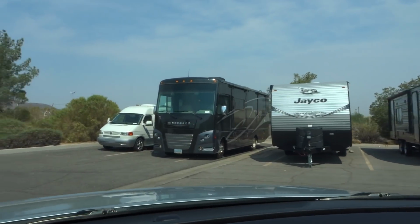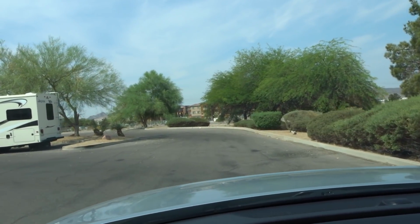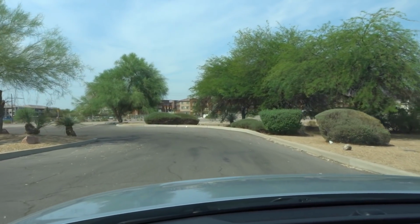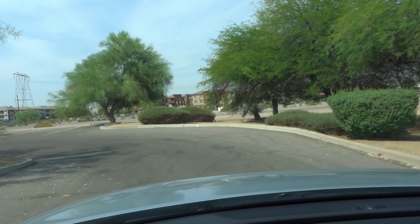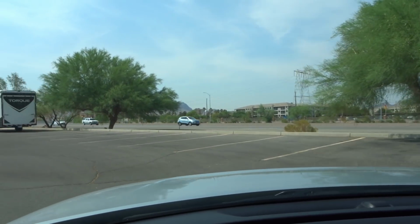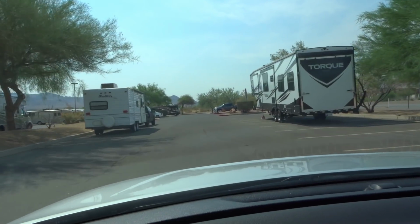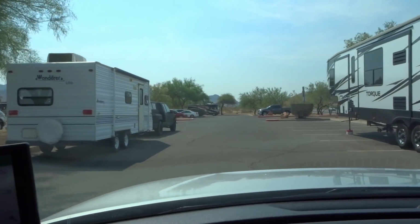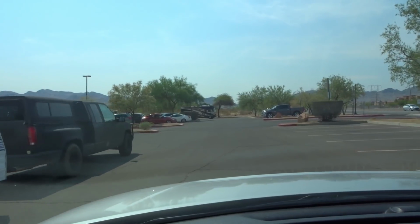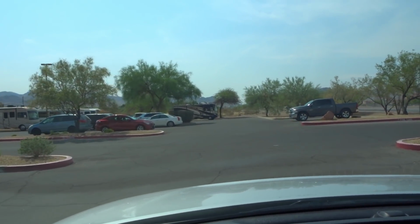I've never had mine worked on here. The reason is my chassis is a Workhorse chassis, and Camping World will not work on a Workhorse chassis. They're not authorized, so they just say, nope, won't work on your rig. So I go to Finley RV. They do all the work on my rig, and I'm very pleased with Finley RV.